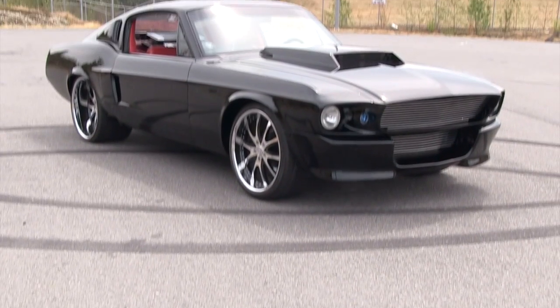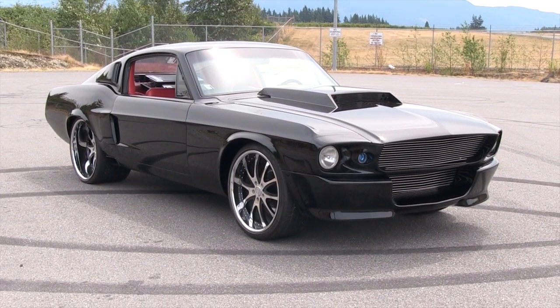All right, so what are we driving in now? Now we're driving in the 1967 Mustang Fastback. It's like the devil's lair in here. It's all red. Yes, it's all Ferrari leather. Really? Yep, all Ferrari leather, wrapped inside out. Even the headliner is all leather.